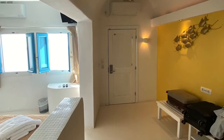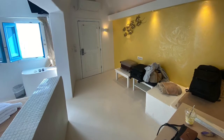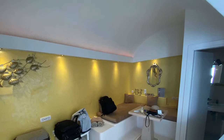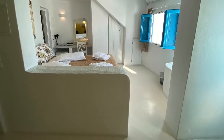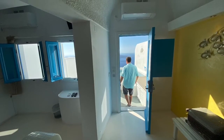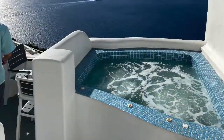Again, it is very clean, but don't expect some big, beautiful, luxurious, 5-star hotel room. It isn't necessarily that, but it is well kept, and again, it is clean and it's very cute, and it reminded me a lot of Greece, which is one of the reasons why I fell in love with the inside, even though again the bathroom probably could do an update.